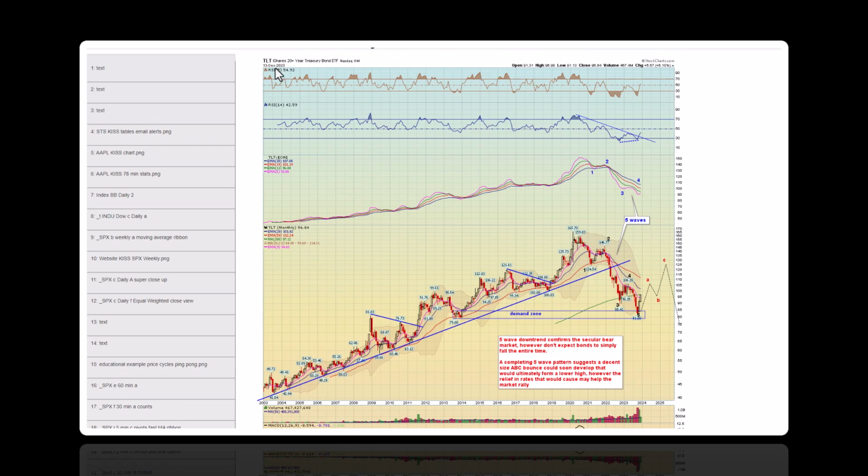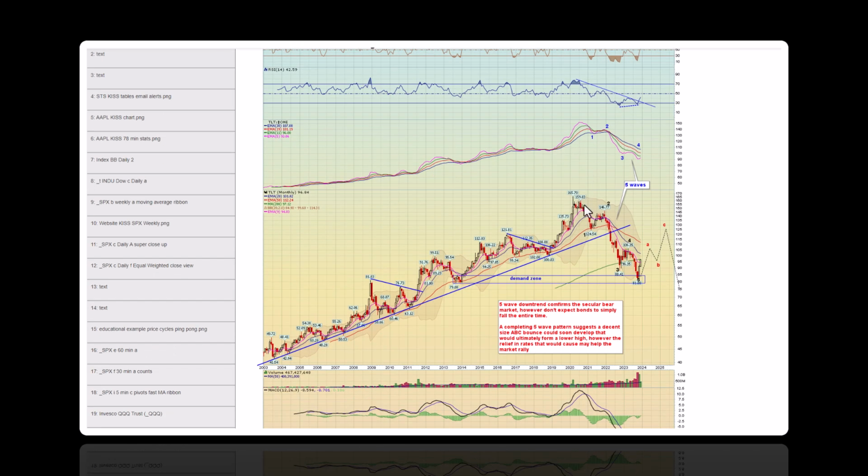Next, chart number 37, here's the monthly view of TLT. Again, this moves inverse of rates, as you know. I got to toot my horn for pointing out this fifth wave bottom 2 or 3 months ago at this demand zone. At the time, I postulated that bonds were bottomed and that they would likely enter maybe a 1-year ABC rally. And so far, that is playing out beautifully.